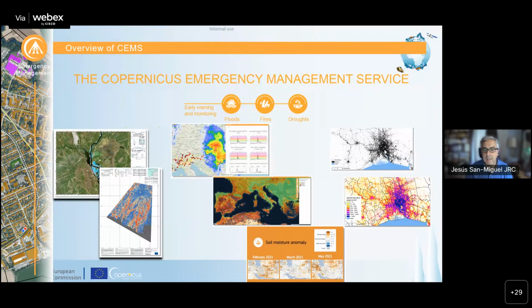Then there is a second component that is the early warning and monitoring, on which I'll be focusing today. And then on the right-hand side, you have a third component that is called exposure monitoring. And the monitoring of exposure is done by mapping human infrastructures at very high resolution, and considering that this is global, in the order of 10 to 20 meters. And this is a new component that just came into Copernicus in CAMS this year.